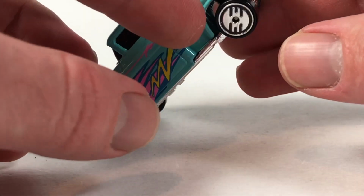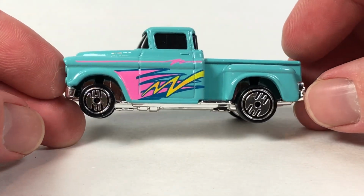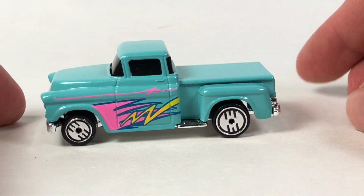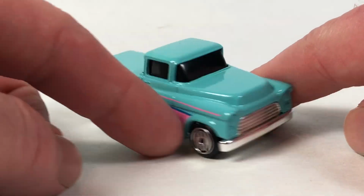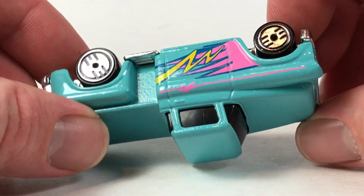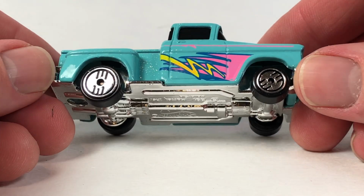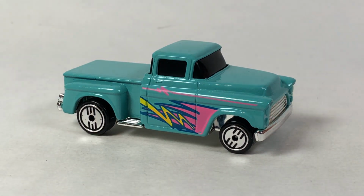So that is kind of interesting in and of itself. And it's not a bad looking truck casting. It looks a little bit boxy-ish, maybe not 100% proportionately correct. I do dig the tampo scheme on it, though. I think it looks pretty awesome. It's totally a sign of the times, period correct for when it came out. And I actually really like the Ultra Hot Wheels, mainly because they remind me of being a kid and playing with these cars. So pretty cool.